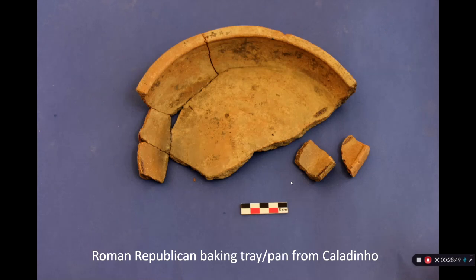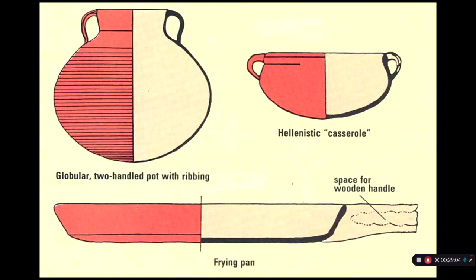This is one of the baking trays from Caladinho that we saw a bit earlier. This one now in the midst of its reconstruction. You can see its different bits and pieces there. It is this thing here on the bottom, or a similar version to it, this frying pan baking tray. This is a very, very common part of Roman cookware by the late 1st century BC. So there's that globular pot and that casserole. These are early Roman cookwares.